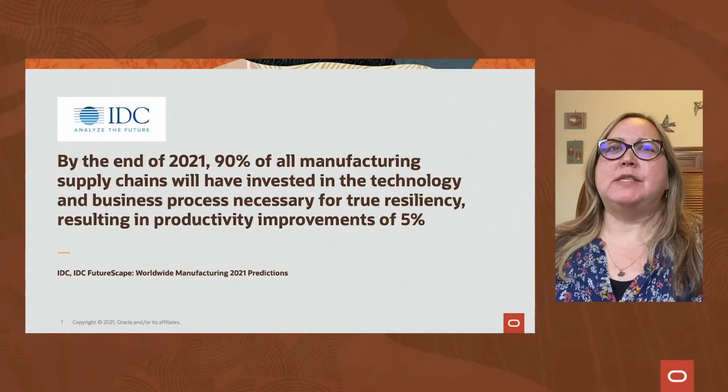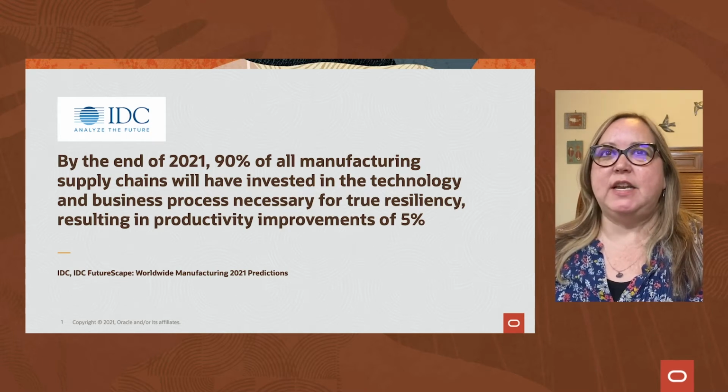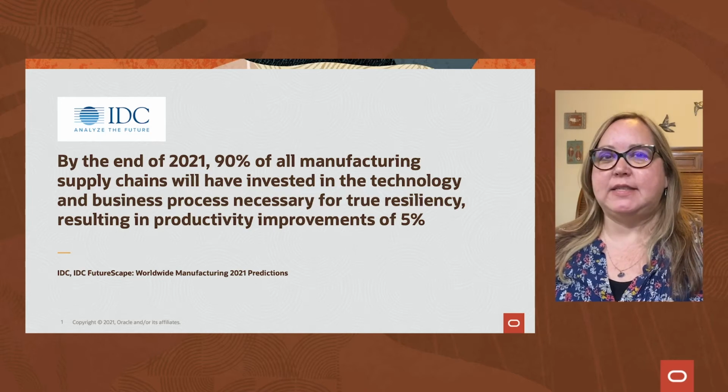So intelligent application means those solutions that are leveraging various Industry 4.0 technologies that are enabling users to collect data across the supply chain and on the factory floor so that you can be more productive and you can automate or even connect various people and processes. That's interesting, especially considering that IDC says that by the end of 2021, an astounding 90% of all manufacturing supply chains will have invested in technology and business processes necessary for true resiliency, resulting in productivity improvements of at least 5%. So what is it that we're going to be specifically looking at today?